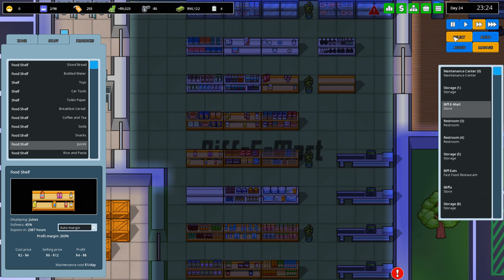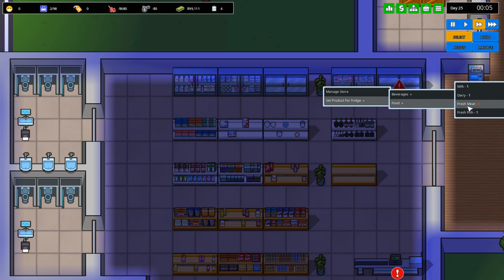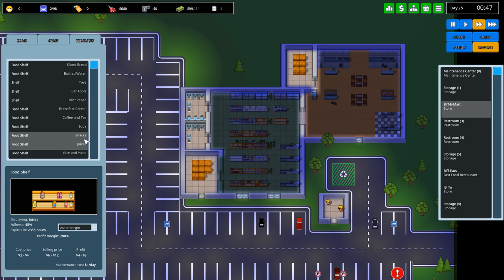Do we have anything that's doubled up? What can we add in this one? Beer. Okay, what can we have in this one? Fresh meat. Oh, nice. What do we have two of? Sliced paper, bottled water, toilet paper, bit of coffee and tea, soda, snacks, juices, rice, pasta, diapers, milk, dairy, beer. I don't think we do, do we? Actually, we can easily see this way.